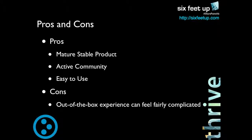So some of the pros and cons of Plone. Plone is a very mature and stable product with an active community. Some of its focus has been on ease of use for the end users. So the people who are on the ground and actually contributing content and trying to collaborate inside the system have been the main target for Plone over the years.